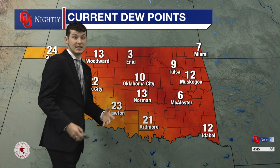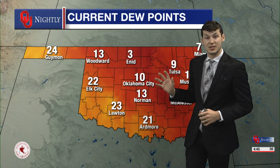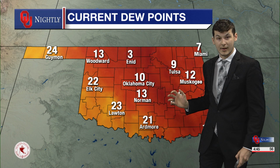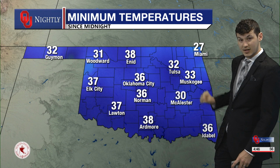Now these dew points are extremely low. Dew point temperatures, I should say, are in the teens and even single digits, which is helping to create some very dry air out there. Now looking at the minimum temperatures we saw last night, you can see that most of us fell into the mid to upper 30s, but there were a few lower 30s and even some 20s out there last night, and it's only going to get colder.